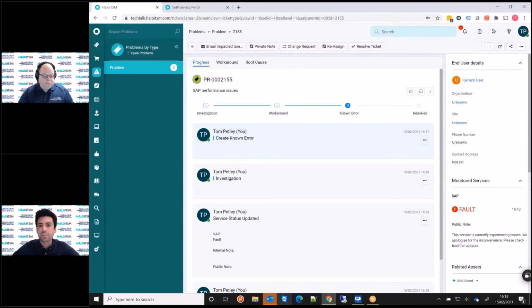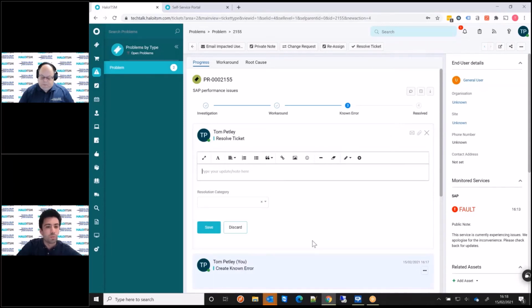Just going back to the process as well, if we do want to raise changes, we can do that from here. And also if you're just happy that it doesn't need a change, maybe you've been able to resolve it without making a change, we can simply resolve the ticket, and resolve the problem, sorry, and move it into the problem stage. Let's just put a resolution note in there.